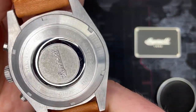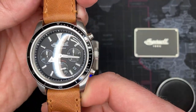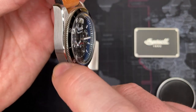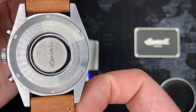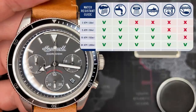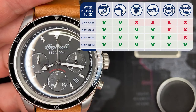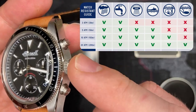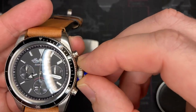But this is a solid case. It has clearly been machined out of a solid piece of 316 billet. The trailing edges have been polished. The rest have been brushed. The back, very nice case. It is a 100 meter water resist. So as you guys know, that is quarter length, it's the length of a football field, quarter length of a high school track. Surprisingly, even though it's only 100 meters, it has a screw-in crown, which I am super impressed with.